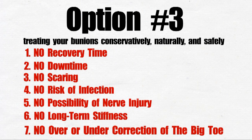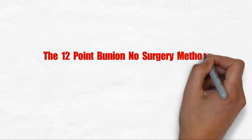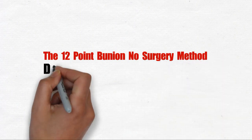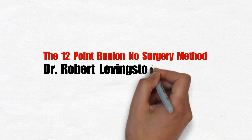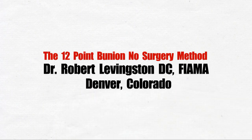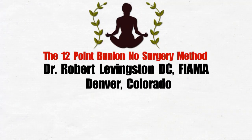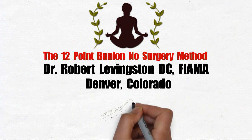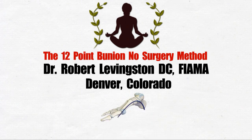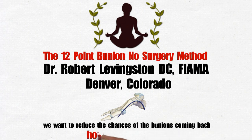This revolutionary treatment is called the 12-point bunion no surgery method, performed exclusively by Dr. Robert Livingston, located in beautiful Denver, Colorado. The 12-point bunion no surgery method focuses on holistic techniques and technologies to realign the big toe and shrink your bunions. Of course, we want to reduce the chances of your bunions coming back, so how do we do this?